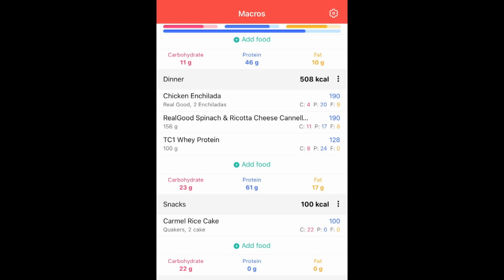Okay, so moving on to my dinner, you guys saw I had the chicken enchilada. Well, actually that wasn't for dinner, that was more for lunch, but you guys saw I had the chicken enchilada from the Real Good. And then at dinner time, I had the spinach and ricotta cheese cannoli. So that one was so good. But again, everything just inputted right there on its own, so that was perfect. And then as well, I had another whey protein when I got back from the gym, so I calculated that. And then I didn't show you guys, but I did have 2 rice cakes as my snack throughout the day.